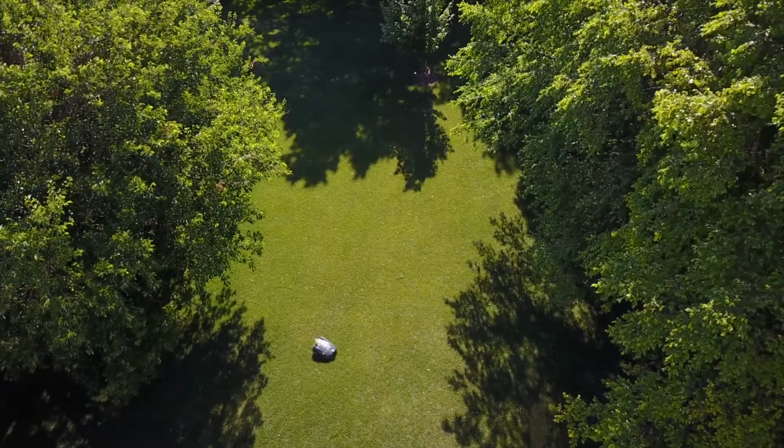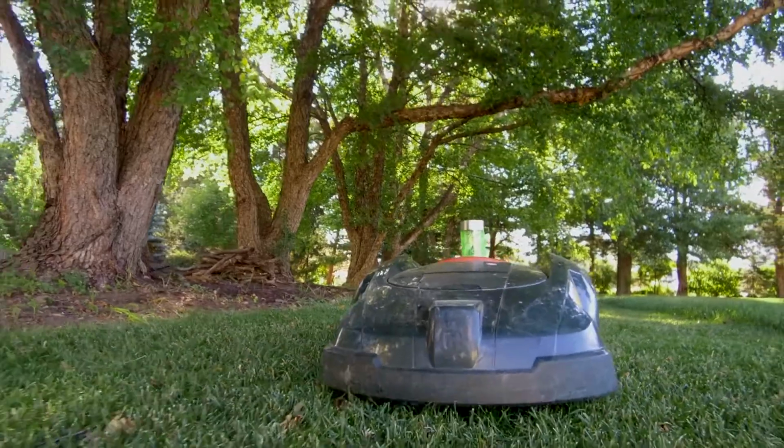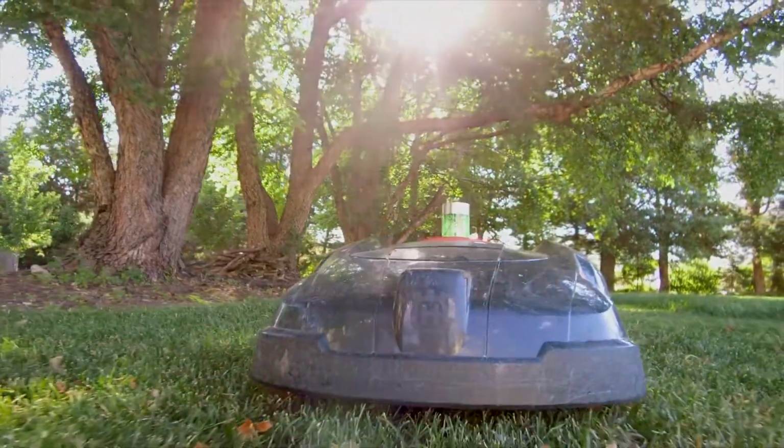You know, a lot of pros, but tell me a con. Is there a con to this? Sure. I mean, the only thing I've really seen is, if a yard's multi-tiered or sectioned off where the auto mower can't get from A to B, it doesn't really work for that style of property.